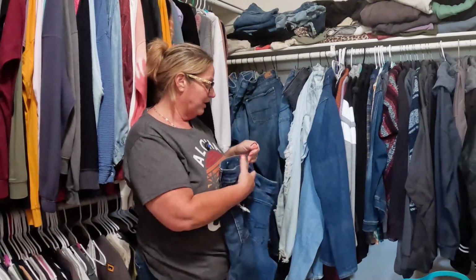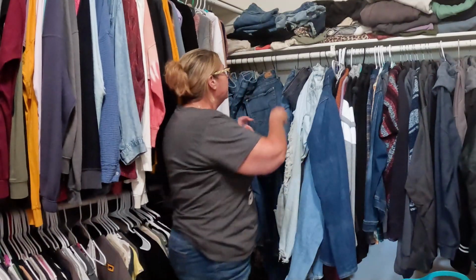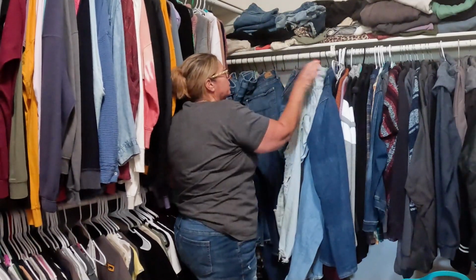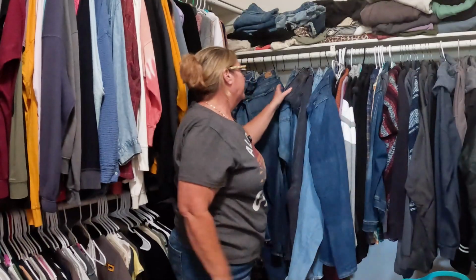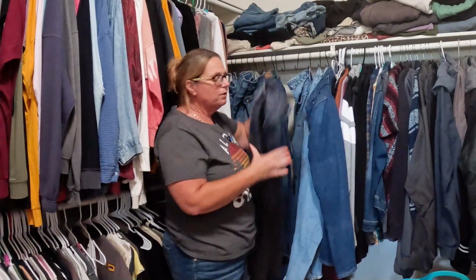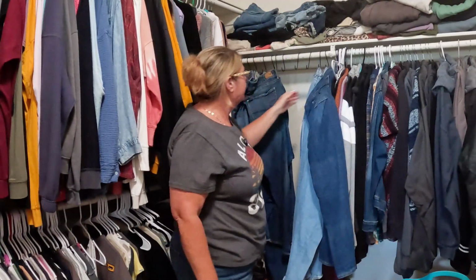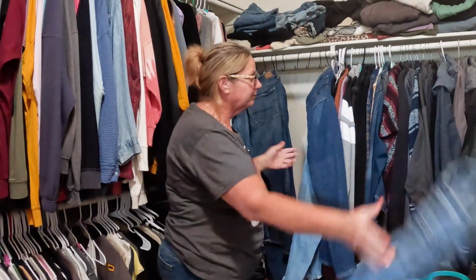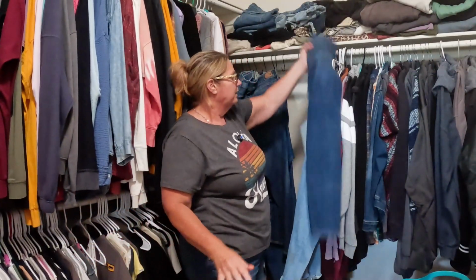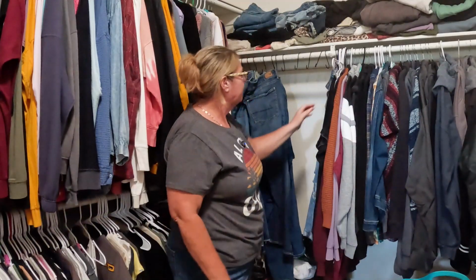So I'm gonna grab all of these and we're gonna try them on. We're gonna keep the ones that we like and get rid of the ones that we don't, the ones that we think we're not gonna wear, or you know, they're not comfortable or whatever. Because it's been a minute and there's just too much stuff in this closet, as you can see, and we have got to get rid of it.